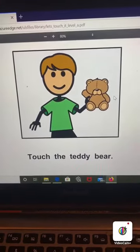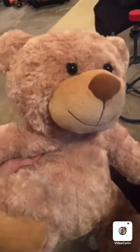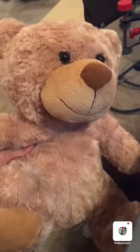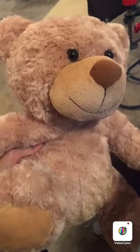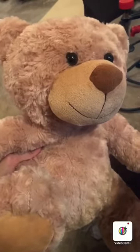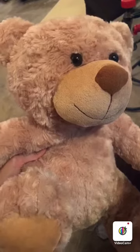Touch the teddy bear. Over here I have my teddy bear. The teddy bear feels soft. If you have a teddy bear at home, you can touch the teddy bear. See how it feels? It's gonna feel soft.